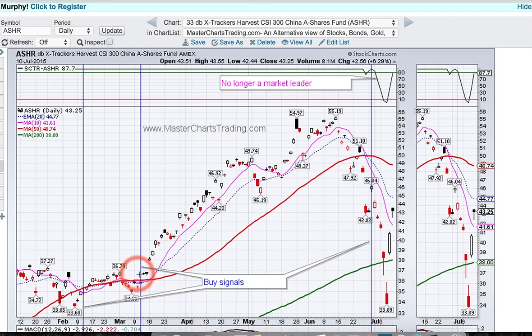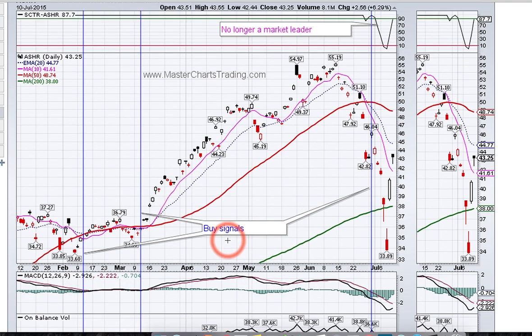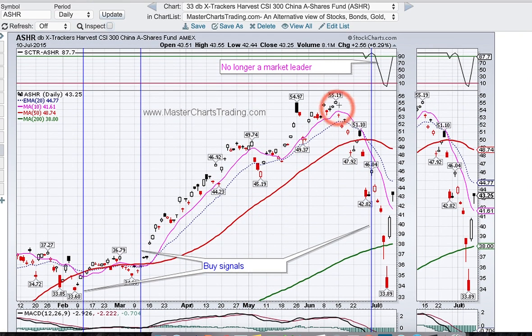However, I still think this is a bullish chart. It may no longer be a market leader because you can see SCTR is now below 90, but that doesn't mean it is a bearish chart. And I've seen headlines like, oh my god, the bear market is upon Chinese shares, because this was like a 20% drop, and people say, okay, 20% drop is how much the security needs to drop before it enters the bear market. But this is a volatile security.